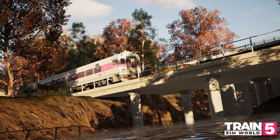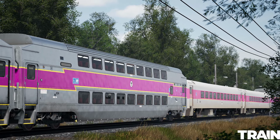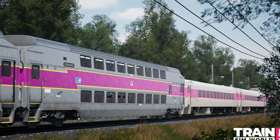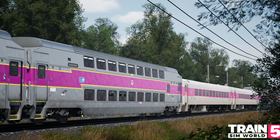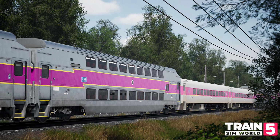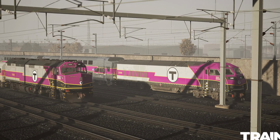There are also the usual set of collectibles to hunt down, which include route maps, warning signs and posters, along with something baseball themed. And Train Sim World 5 MBTA Commuter Boston to Framingham and Worcester will release of course on the 29th of October across all platforms, and that is priced at $39.99, which is €35.99, or in pounds £29.99. And there will be a preview stream of this if you want to have a look at it on the 22nd of October. DTG will be running that on their channel.